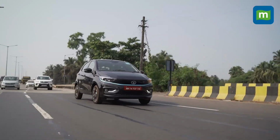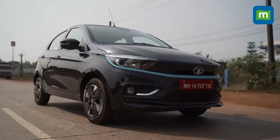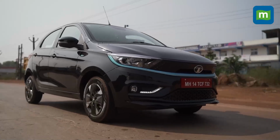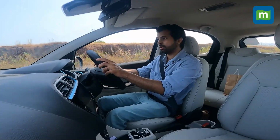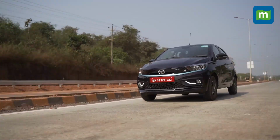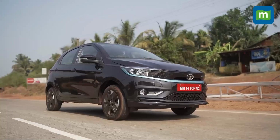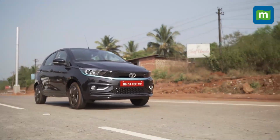Now, the big challenge with a mass market electric hatchback is that its compact dimensions only allow a certain size when it comes to the battery pack. And that can mean that its range is either not sufficient, and its power and performance don't really match what we've come to expect of EVs in modern times.